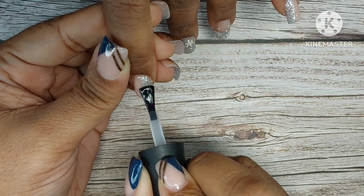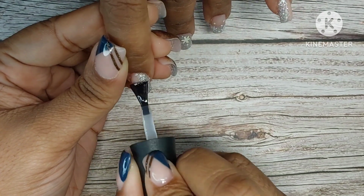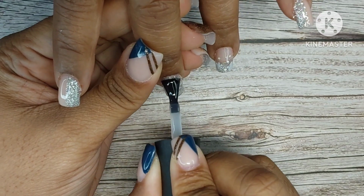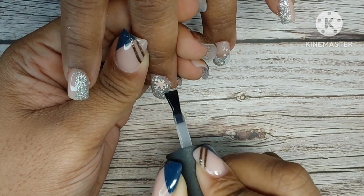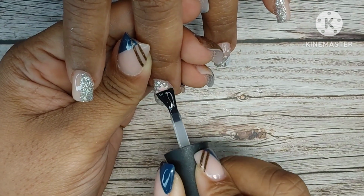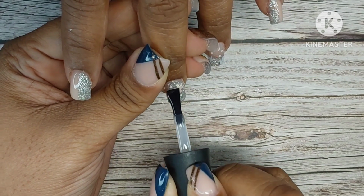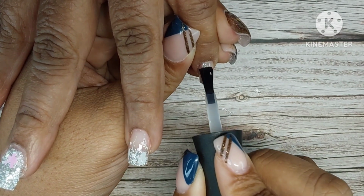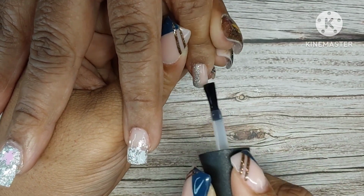And then I'm going to go in and matte them. I do 2 coats of the polish. You really don't need to if you don't want to. It's preference, but you don't really need 2 coats. It was very opaque with 1 coat. And I'm only matte top coating 3 fingers.